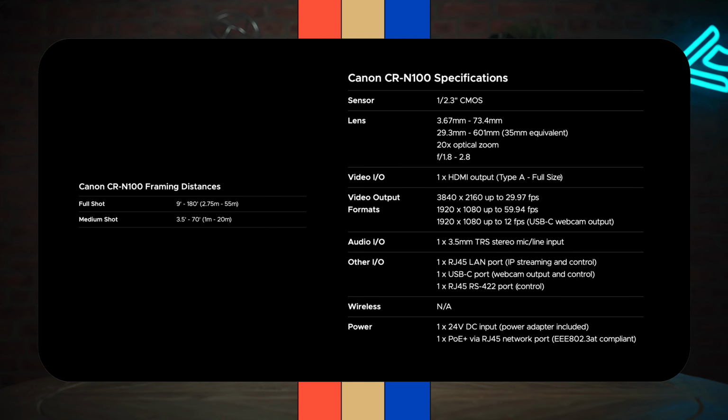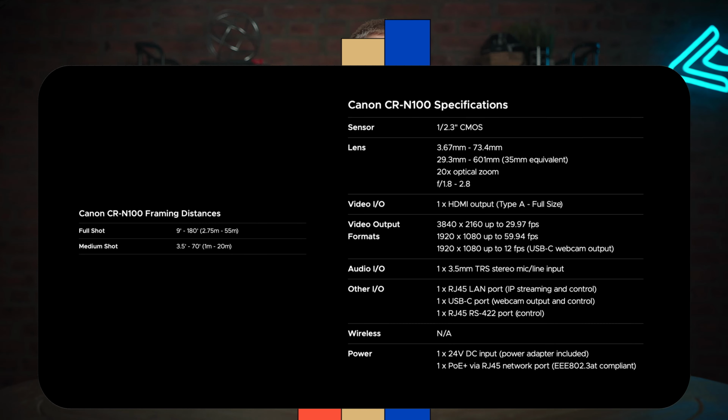For a deep dive on the Canon CR-N100, hit pause and you'll see the framing distances and full specs on the screen.